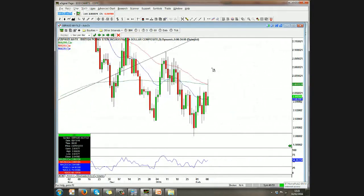So for those of you who don't understand what I mean by 50 fib, we just simply put our Fibonacci from top to bottom and placed our order at the 50% level here with our stop loss above the high, which enabled us, instead of a 312 pip difference between our entry and our stop loss, to get a 150 pip difference between our entry and our stop loss.